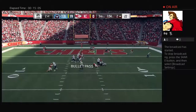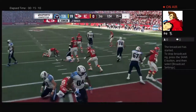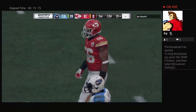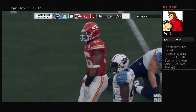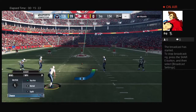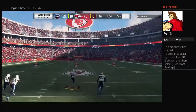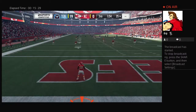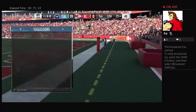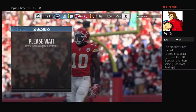Mariota now. Into heavy traffic, and it's intercepted. Picked off by Derek Johnson. And a big turnover there as his guys will get the football back. Now here's Suck about to kick it away. And they will not get a chance to return this one as it's through the end zone for a touchback. Out now the Chiefs offensive unit ready to do battle again.